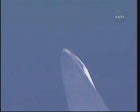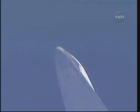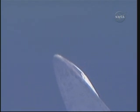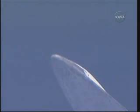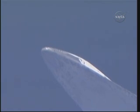Discovery will soon be approaching the imaginary circle leading towards the runway that's created by the microwave scan beam landing system. That allows the commander and pilot to guide the vehicle as it makes its final approach to runway 33 at Kennedy Space Center. There, the commander will take control of the shuttle steering once its speed is dropped below Mach 1. It's at 1.2 right now, Mach 1 being the speed of sound.